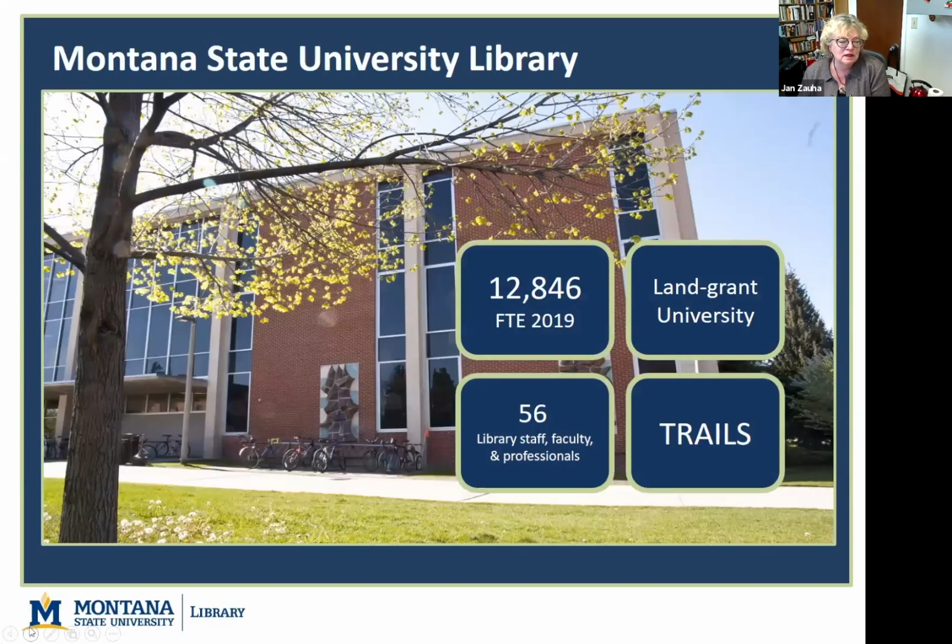Next slide. We want to also give you just a little bit of information about our library. We're a medium-sized land-grant university, and we're, of course, understaffed in the way that all libraries are right now. We also participate in a consortium which we created and which we lead, called TRAILS, which stands for the Treasure State Academic Information and Library Services Consortium. And this enables us to share resources across all types of academic libraries in the state, including large academic libraries like MSU, the state's community colleges, and our many tribal colleges. Next slide.